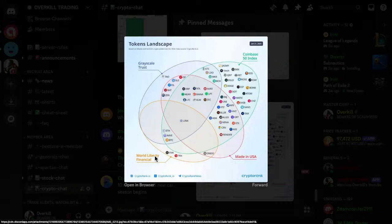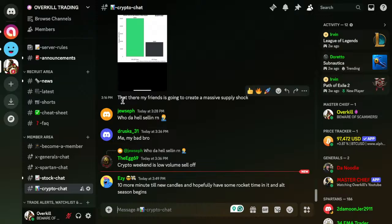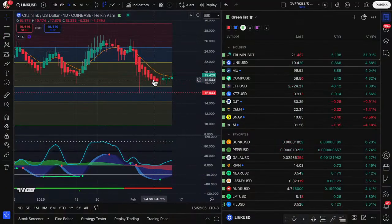And then there's World Liberty Financial, which is Donald Trump's investment fund. Right? So if you look at all these circles, what do you notice about Chainlink? Chainlink is the only one in every single one of these circles that you can see: in the Coinbase 50 index, in the Grayscale Trust, in World Liberty Financial's portfolio, and it's made in the USA. So I think there is a massive amount of utility in Chainlink. It's a very, very good project. If you don't know about it, I think they are one of the strongest fundamental plays that you can play here on the market. It's had a nice move here today, though. And I'm just going to leave my stop loss at 16 bucks. If we break this low right here at 16, we'll probably come back down here to 10 or 12.